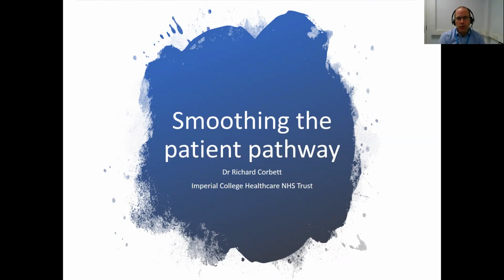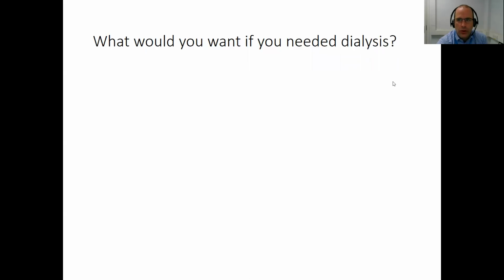I'm going to be talking briefly about smoothing the patient pathway and how to support patients onto home therapies, and particularly peritoneal dialysis. I'm going to use a couple of vignettes for patients to illustrate some cases, an opportunity for you also to think about your own practice and where you work. So a question I'd start with is, what would you want to do if you needed dialysis, or what would you recommend to your patients in terms of an appropriate therapy?